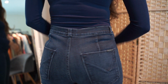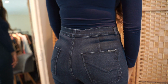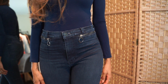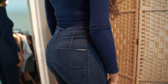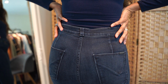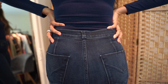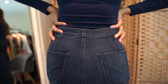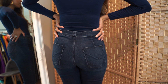Because these are a higher waist and they're so stretchy, I could have definitely gone down a size, but I still love them. This is something that I can bring to the alterationist, which I probably will now that I'm really thinking about it, to get tailored just to cinch it in just a little bit. But the reason why I love these, again, the color, the fit, and the way it makes my butt look is incredible. It is definitely one of my favorite pairs of jeans for that reason alone.